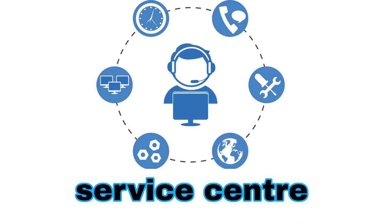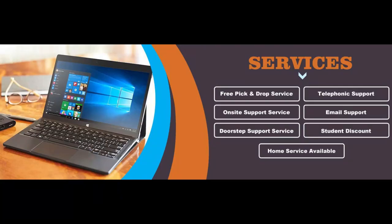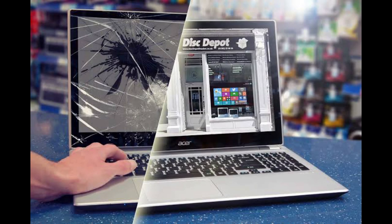Finally, service center. Before buying a laptop, you must have a service center of your laptop company near your city, because if the screen gets damaged by slipping from your hand, you can easily get it replaced at a nearby service center.